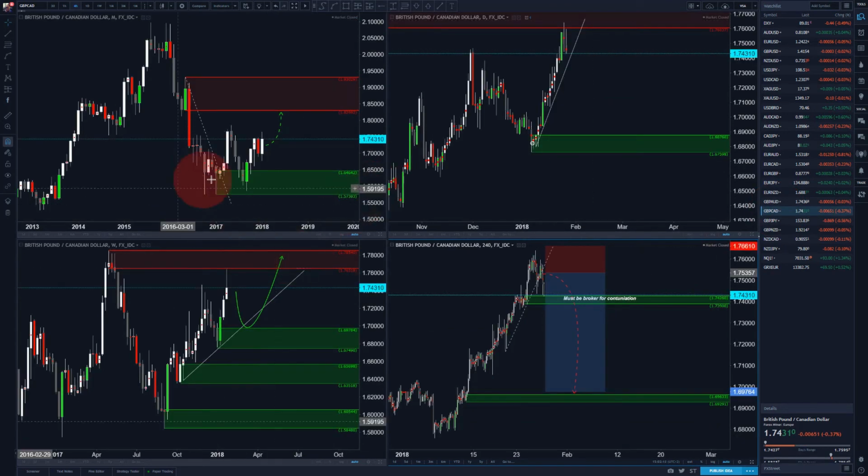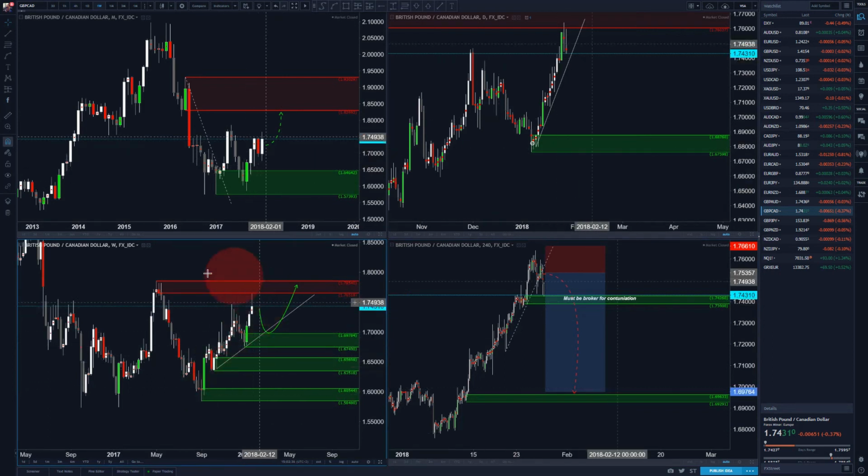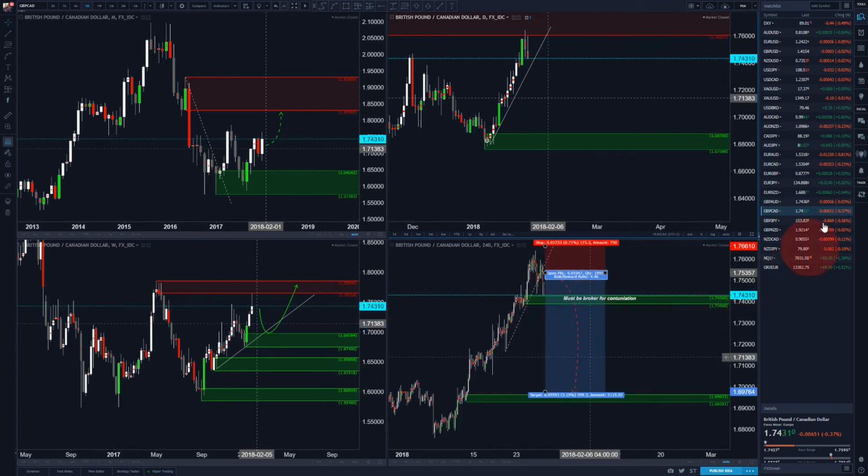GBP CAD, monthly we have a consolidating phase, but it seems like a demand zone is in control, and we have now this nice engulfing candle, which is confirming this strong move up. On the weekly, we have as well a nice uptrend, but we have a rejection on this supply zone. So I will not be looking for the longs now, because on the 4 hours I already see that this trend line is broken. So I wait to see if the market will break a little bit lower, and then I will be looking for the short.